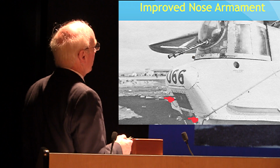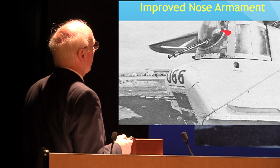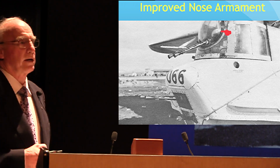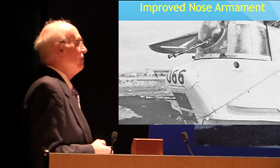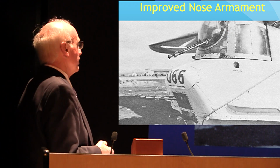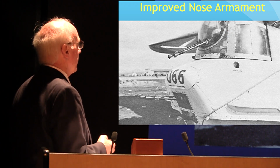And then they mounted this, what they call the eyeball turret in the nose. So now you had 6 guns. So that kind of evened the battle up a little bit and gave the Cansos attacking the U-boats a fighting chance, because they had a viable nose armament. Before, they were literally unarmed.